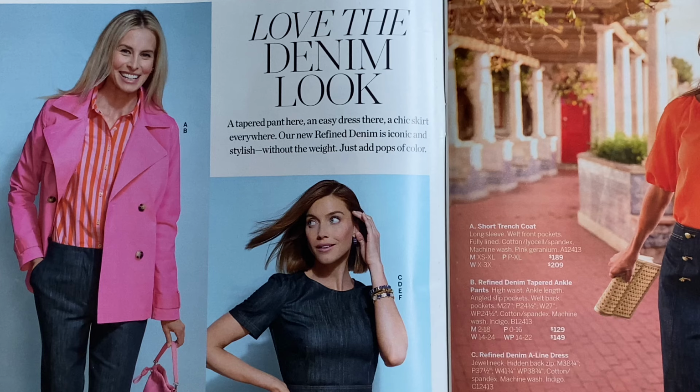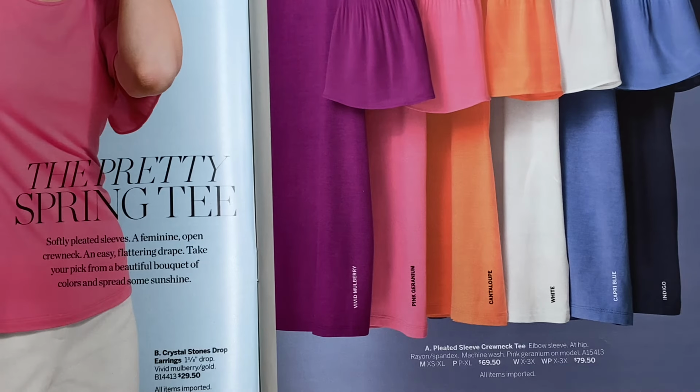Love the denim look. A tapered pant here, an easy dress there, a chic skirt everywhere. Our new refined denim is iconic and stylish without the weight. Just add pops of color. The pretty spring tee: softly pleated sleeves, a feminine open crew neck, an easy flattering drape. Take your pick from a beautiful bouquet of colors and spread some sunshine.